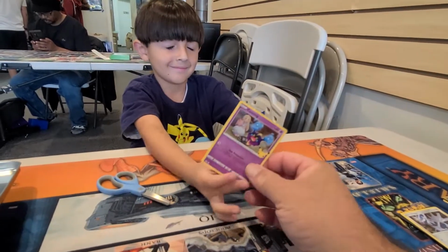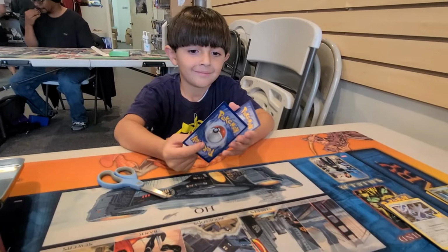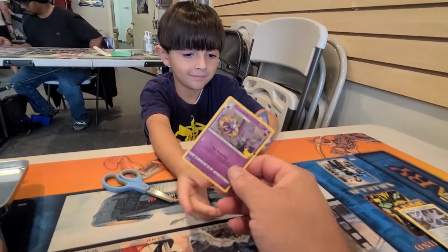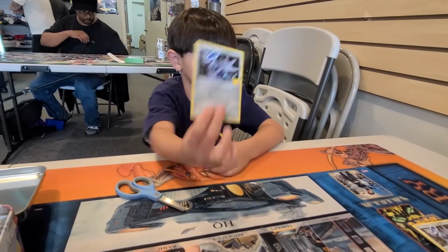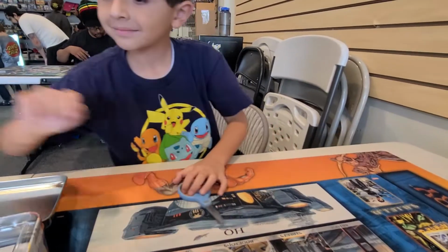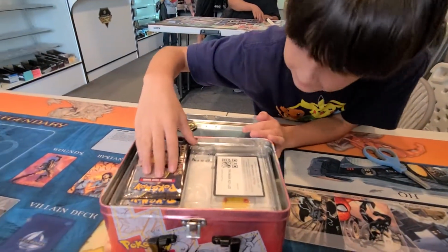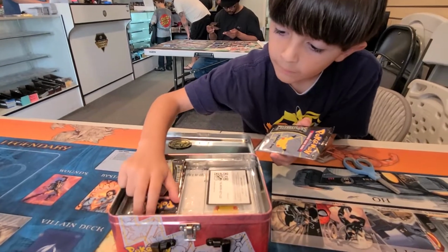I see a happy face. Cosmog hologram. Next. Cosmoem hologram. Dialga hologram. Okay. We have another 25th anniversary package here. Let's see what you have.